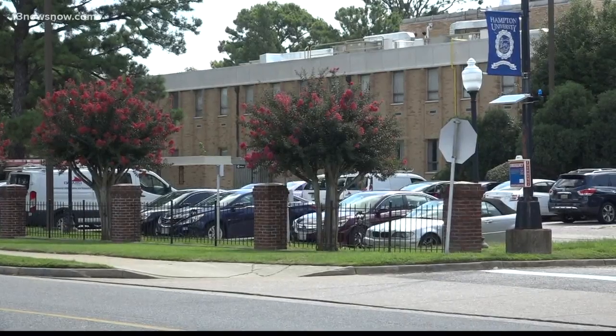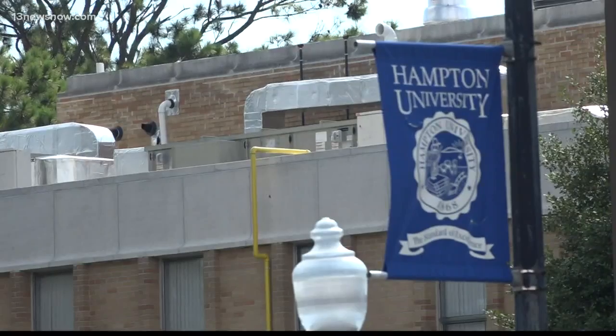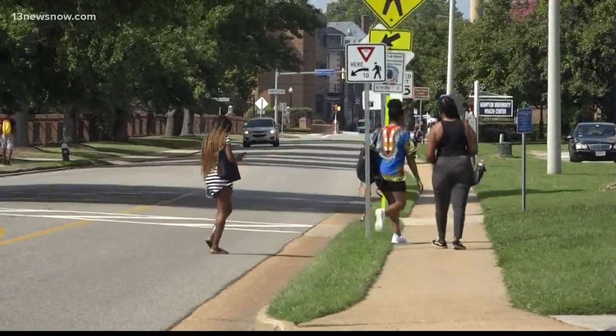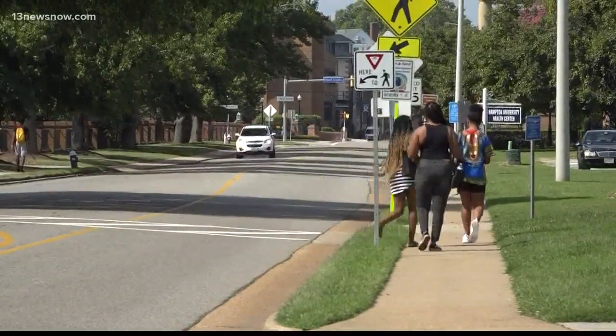The university also hopes this recognition influences new generations of Native American students to enroll. At this time, I'm not aware of any Native American students being enrolled, but we often encourage. I think there are some scholarships available. The restoration is expected to be complete by the fall of 2020. At Hampton University, Robert Boyd, 13 News Now.